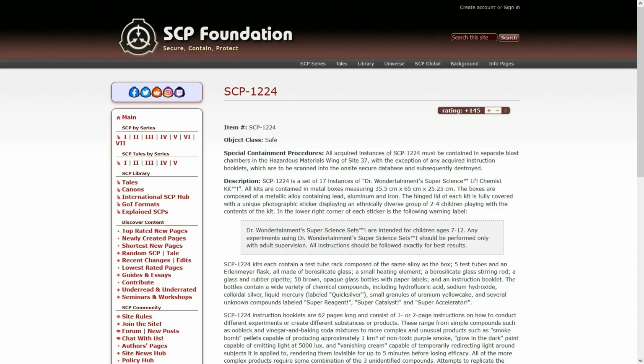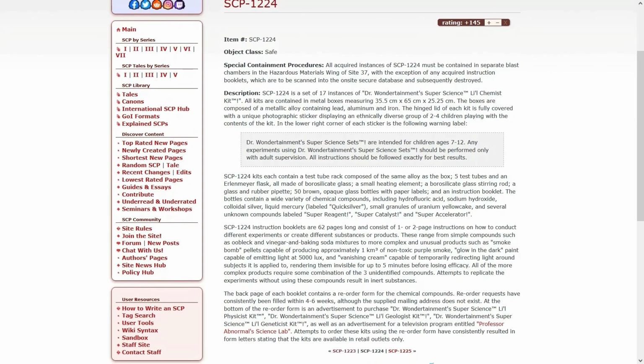All kits are contained in metal boxes measuring 35 by 0.5 centimeters by 65 by 25.25 centimeters. The boxes are composed of a metallic alloy containing lead, aluminum, and iron. The hinged lid of each kit is fully covered with a unique photographic sticker displaying an ethnically diverse group of 2 to 4 children playing with the contents of the kit. In the lower right corner of each sticker is the following warning label.